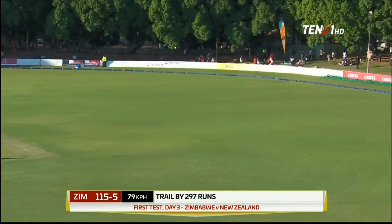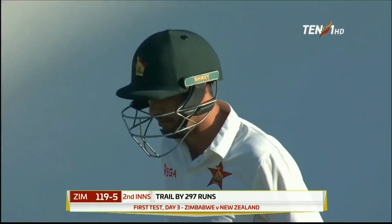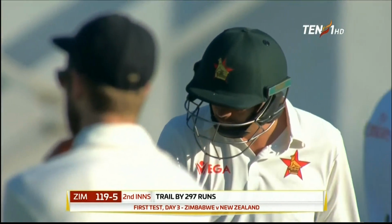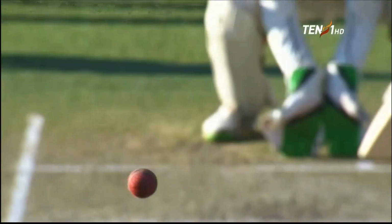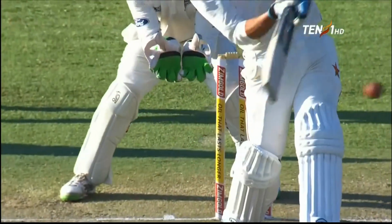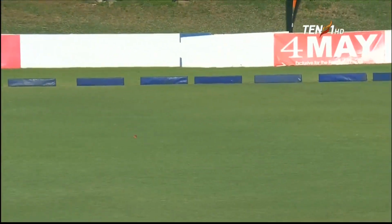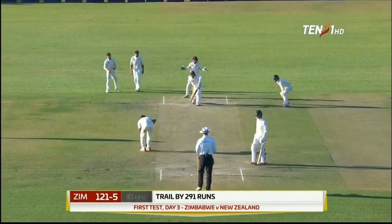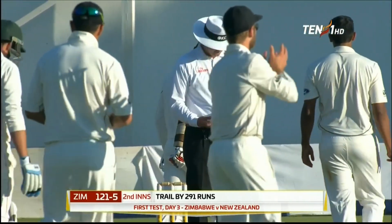Short again. Acres of space, and another boundary. The Zimbabwe captain picks up 4. A lot slower through the air on that occasion, 78 kilometers per hour. But it's way too short. On this surface, we've seen the shorter you go, the easier it sits up. Come on. And he just picks his spot, as Graeme Cremer. Come on, buddy. Oh, that's better. It's kept out. 21 overs done for the day. It's 121 for 5.